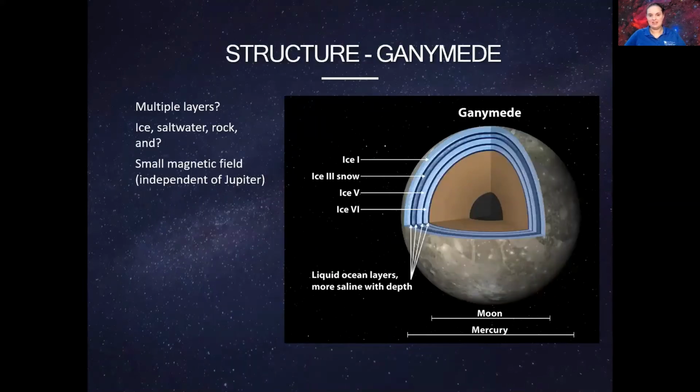Next step, Ganymede. Now, Ganymede is the unique one that astronomers were perplexed at, that even though it's about the same size as Mercury and slightly larger than our moon, they might think it has multiple layers because of some of the material that was spread out due to cratering. They noticed that as a crater would hit, some different types of materials would come out. So could this be that it has multiple different layers, like saltwater, rock and ice, like here on Earth? But we don't know.